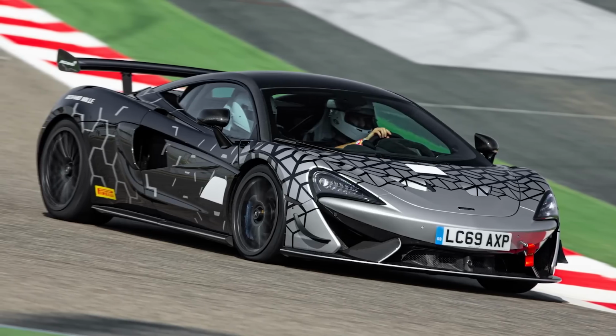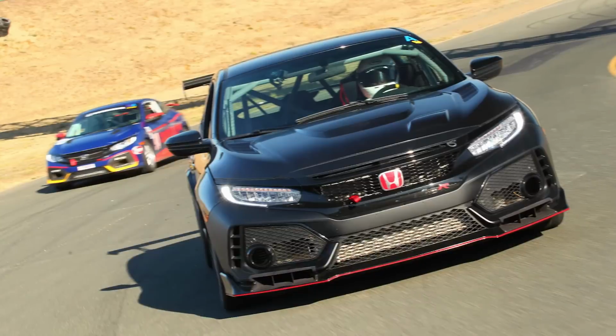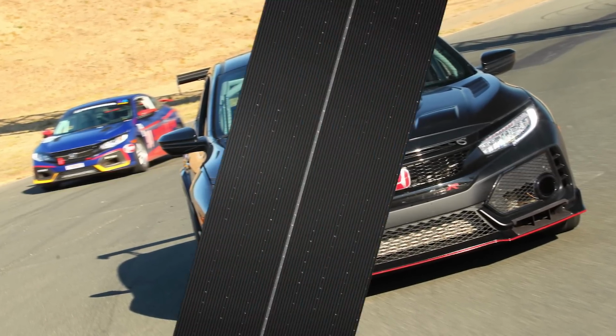This week we've got news on McLaren's bonkers new road car, IIHS's new testing mandates, and Honda's new race car. But first, let's start with Chevy's new Tahoe and Suburban.